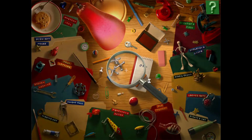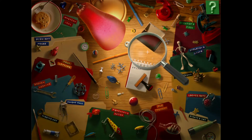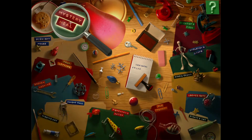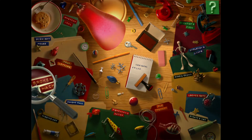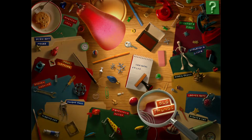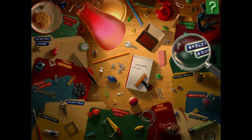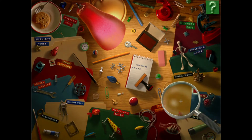Welcome, players, to the game of I Spy. Here are 13 mysteries for you to try. So, the theme around this one is mystery, which is pretty nice. So we got Mystery Meal, Midnight Mouse, Four Letters, Broken Machine, Nightfall, Missing Art, Fisherman's Catch, Old Thunder, Pirate's Map, Locked Gate, King's Crown, Skeleton's Books, and Scientist's Code.